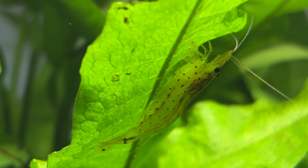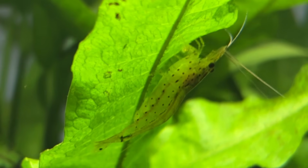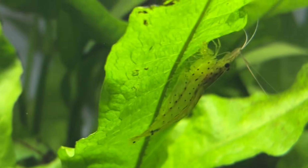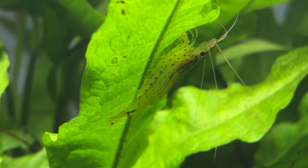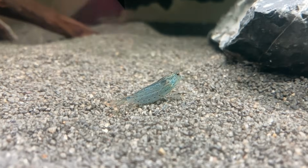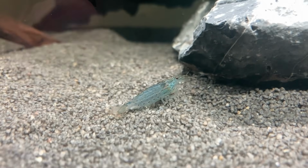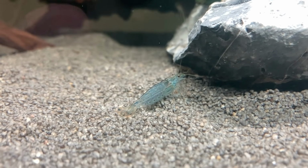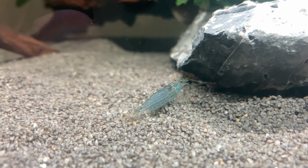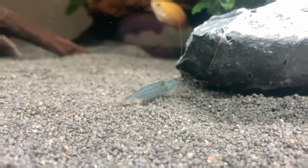While there are some selectively bred variants of Amano shrimp like snow white Amanos, they are rare and difficult to find in my area, and I've seen people say that after a couple of months they just turn back to the regular coloration anyway. That said, after molting, Amano shrimp can temporarily take on shades of red, blue, brown and orange as their new carapace reacts with minerals in the water, but this does usually fade within a few days.